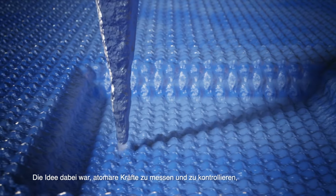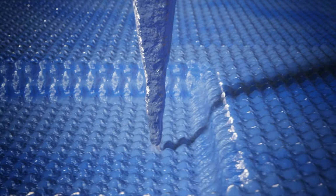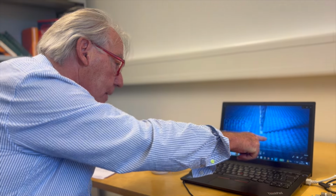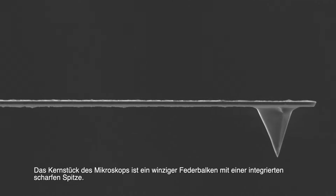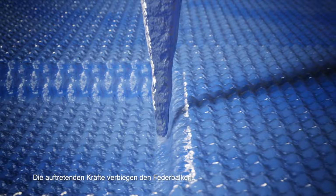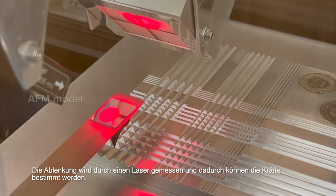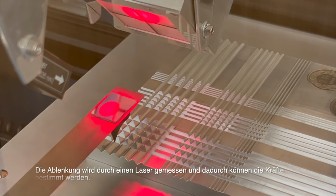The motivation was to develop a new microscope that primarily images non-conductive surfaces at the nanoscale. The idea was to measure and control atomic forces acting between the tip and surface at very close distances. The heart of the microscope is a microscopic cantilever with an integrated sharp tip. In very close vicinity, the surface forces bend the cantilever. The deflection is measured by a laser, and from this the force can be determined.